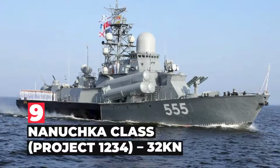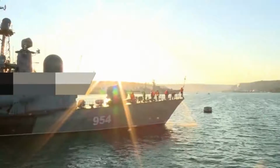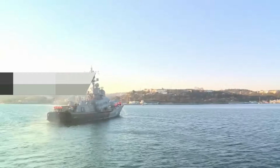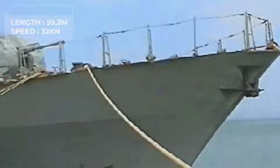Nine, Nanuchka class, Project 1234, 32 knots. Another Soviet design, the Nanuchka class is the name given to a series of 4 Project 1234 small missile ships. On average, Nanuchka class corvettes reach a speed of around 32 knots and measure up at a length of 59.3 meters.